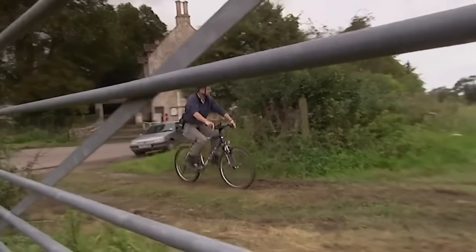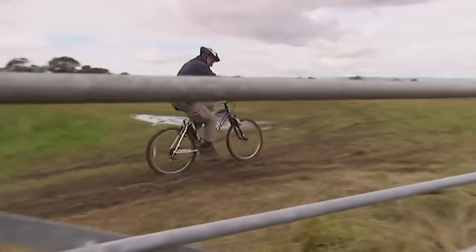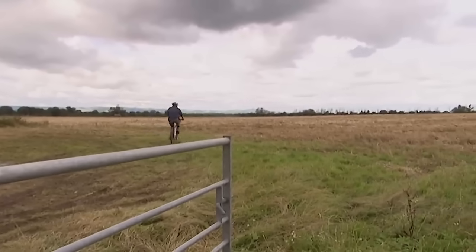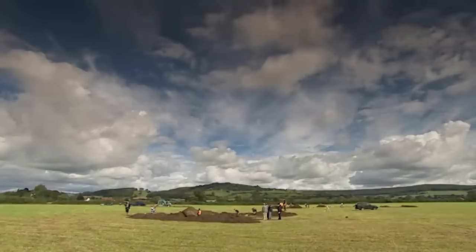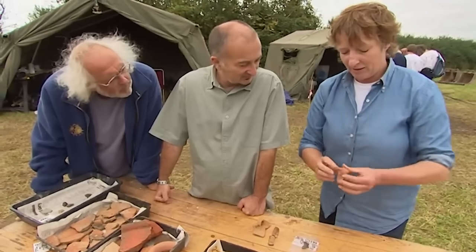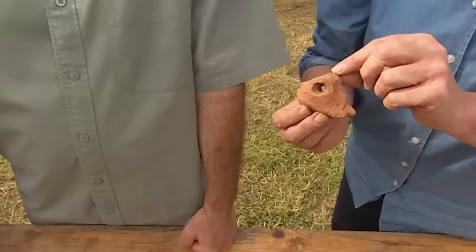Stuart goes in search of a villa elsewhere. But the archaeologists are still convinced that the finds suggest a substantial Roman building within our field. So Mick and Jane decide to take another look at the pottery. This is of particular interest. It looks a bit sad. It was a piece of Samian.